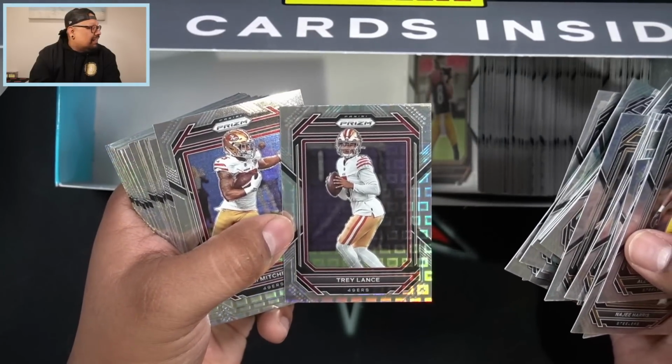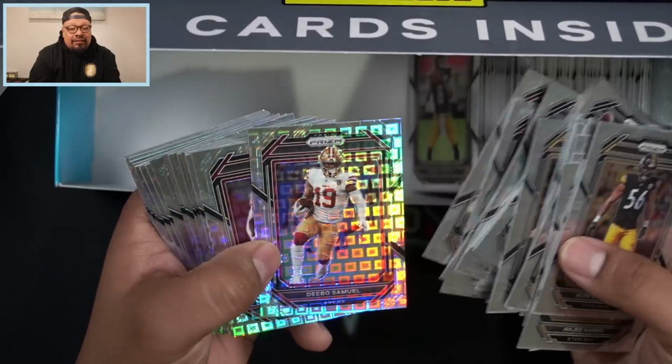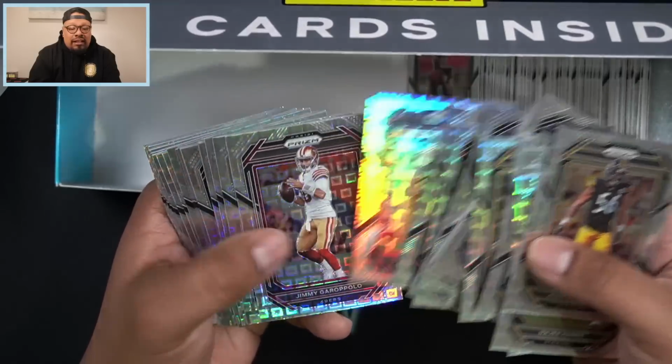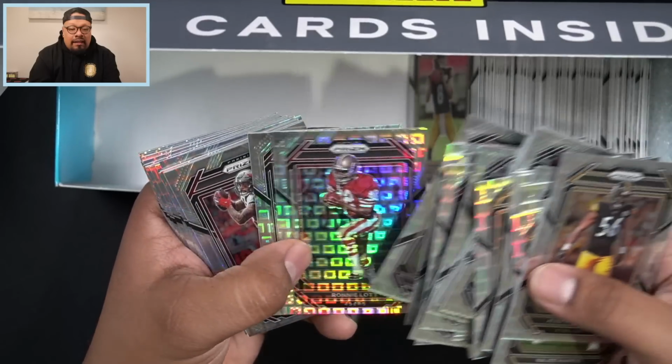Trey Lance. There he is, Trey Lance. Let's see what that is. Number two, 397. So not even close on the Trey Lance. Jimmy G, Nick Bosa. Let's see here.